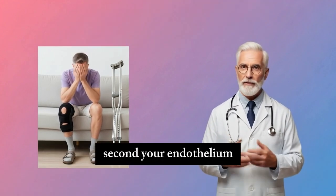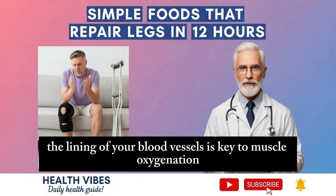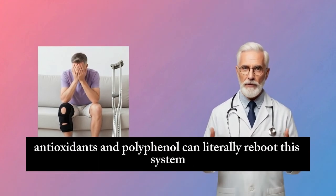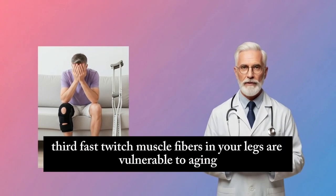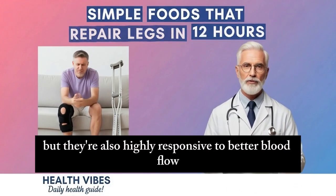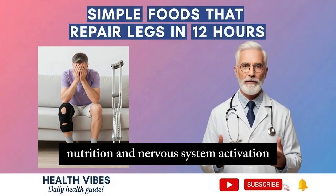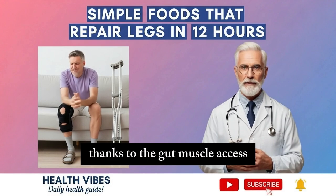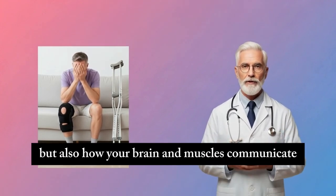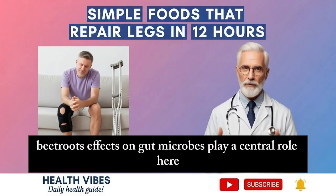Second, your endothelium, the lining of your blood vessels, is key to muscle oxygenation. Foods high in nitrates, antioxidants, and polyphenols can literally reboot this system. Third, fast-twitch muscle fibers in your legs are vulnerable to aging, but they're also highly responsive to better blood flow, nutrition, and nervous system activation. Thanks to the gut-muscle axis, what you eat affects not only digestion but also how your brain and muscles communicate. Beetroot's effects on gut microbes play a central role here.